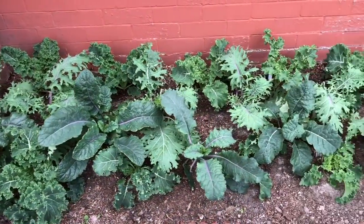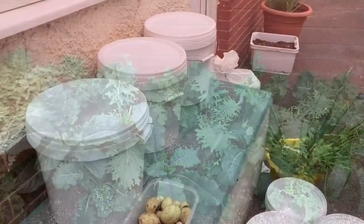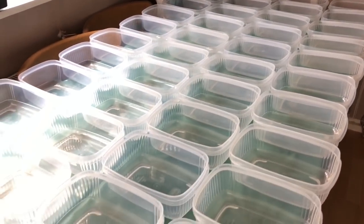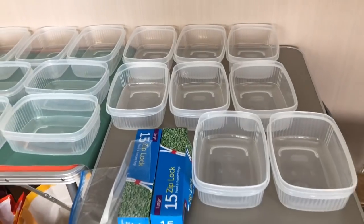This is the front garden kale bed. Again, a bit battered by the wind. We've had some really bad wind. And these are the containers that we picked so far. So we convert our dining room into a harvest room. These are all the boxes ready for packing, and salad boxes ready for packing.